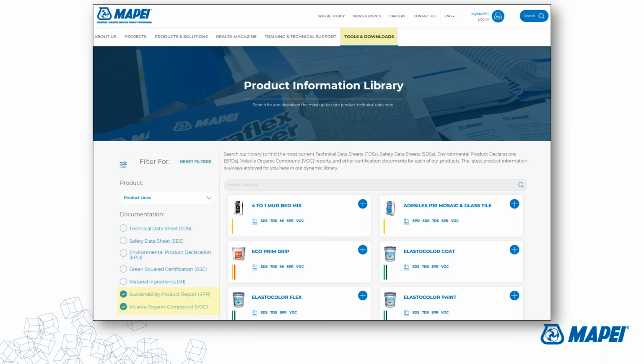And this is a print screen of our website. On Mapei's tools and downloads section, there's a product information library. Project teams can filter on the left-hand column by sustainability product report for a full summary of the product's sustainable attributes or certifications, or they can filter by volatile organic compounds or VOCs, as we learned. I will warn you, there are over 300 products that meet the SCAQMD rules and CDPH requirements, and we're adding to that list in the future. So I would stick with looking for sustainability product reports versus the VOCs, because you could get pretty lost in the sea there.